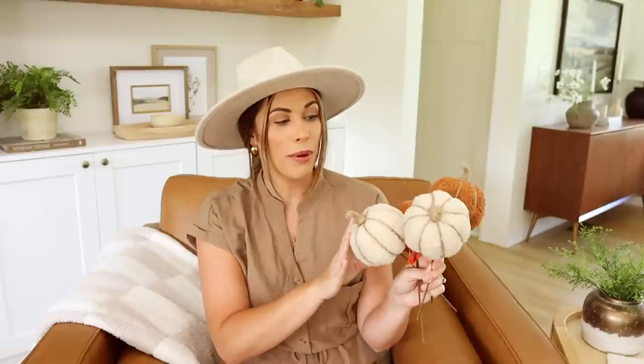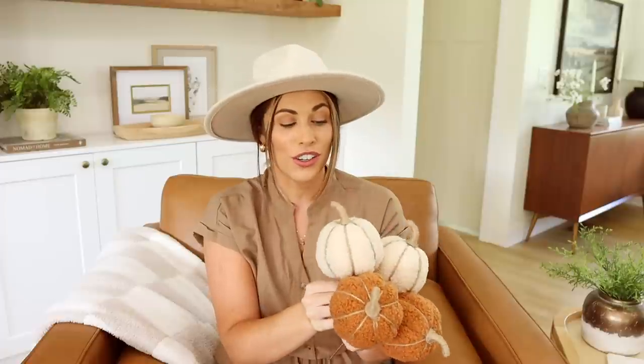Now let's move on to pumpkins, which is always so much fun. Speaking of picks, these little pumpkins were in the picks aisle. These are little mini Sherpa pumpkins, which are so cute. I feel like these were all the rage last year and definitely give a softer look. So I'm actually not planning on keeping the pick in the pumpkin. I'm just going to pull it out and then I'll be able to use this pumpkin in little vignettes next to a sink, on shelves, layered in. They have this cream color and then they also have this really pretty brown.